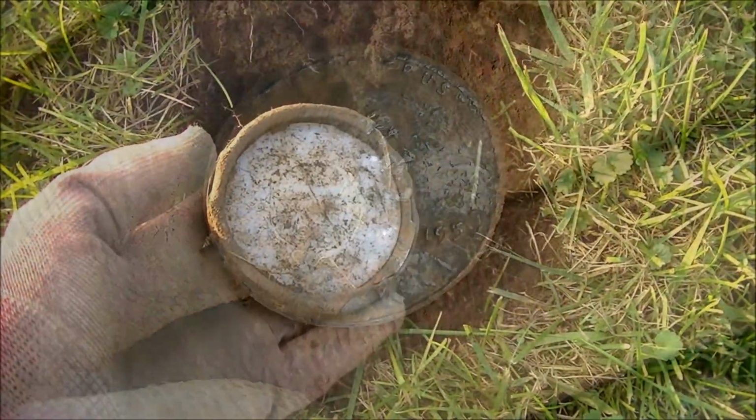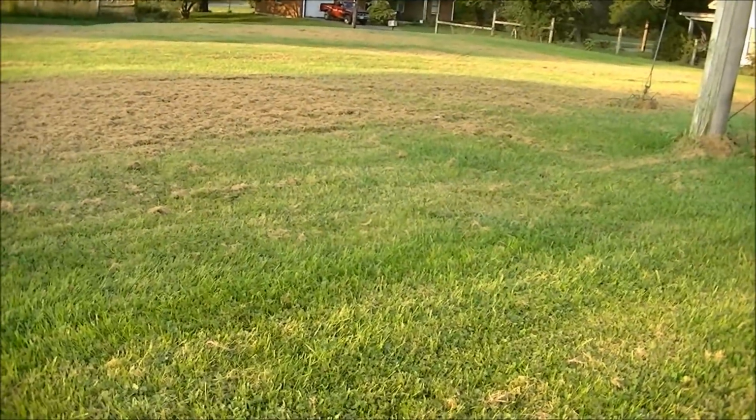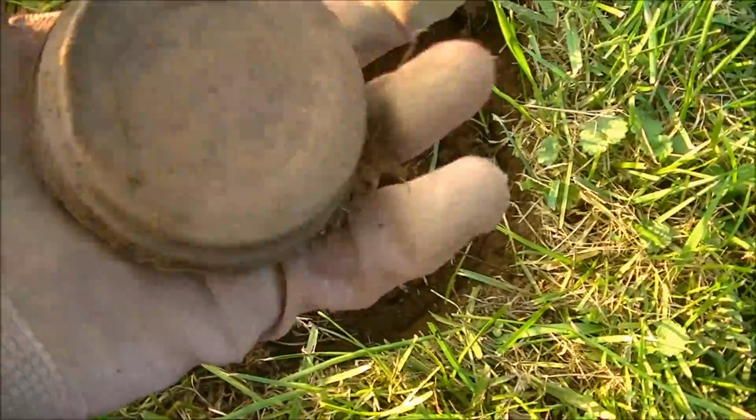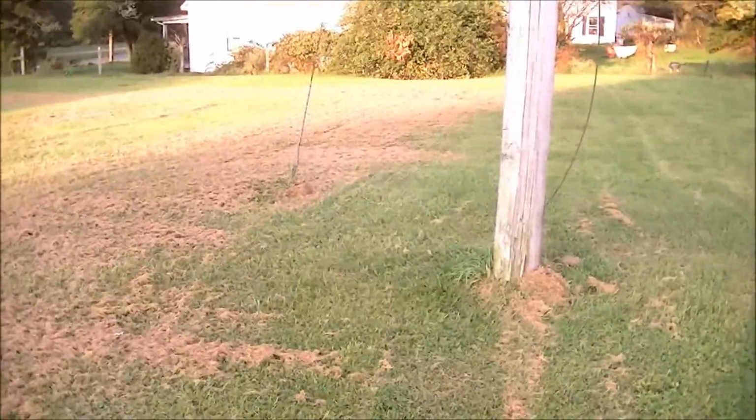Okay, not really. Well, I think my old house theory is complete now, because we just got us a mason jar lid. Kind of catty corner to where I think it was tore out right there. There you go. Old house trash. Okay, so maybe an old coin here. I'm about a yard away from that mason jar lid, kind of by that telephone pole. And check this out.